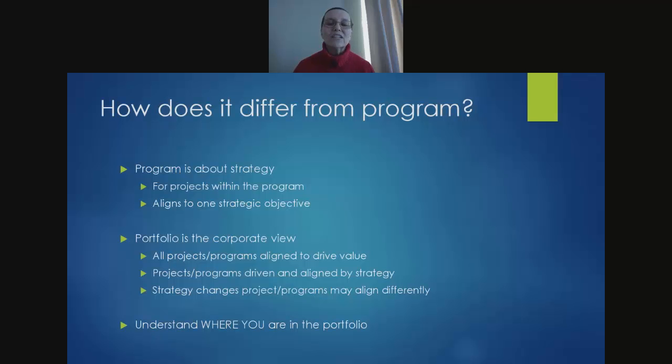That's not entirely true because you're only looking at the projects for that program. You're not looking at projects for the entire portfolio or the corporation. And it aligns to normally one strategic objective. However, your program may align to more. And if you think it does, then you need to get with the portfolio manager and show them how it aligns to more than one strategic objective.